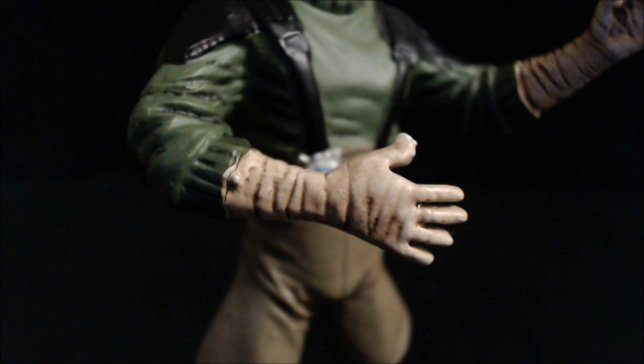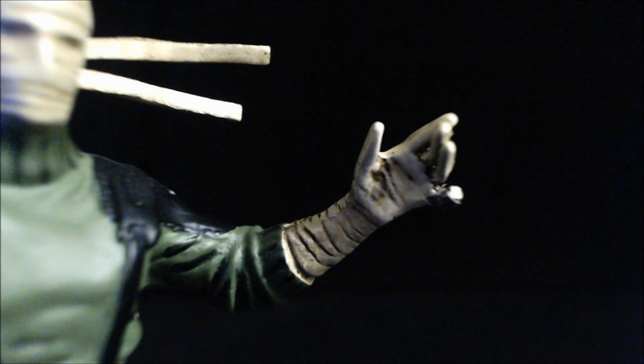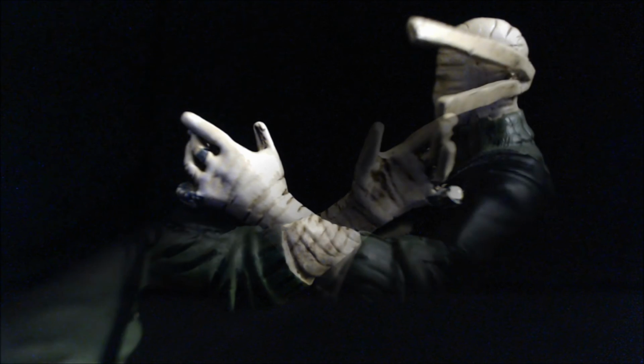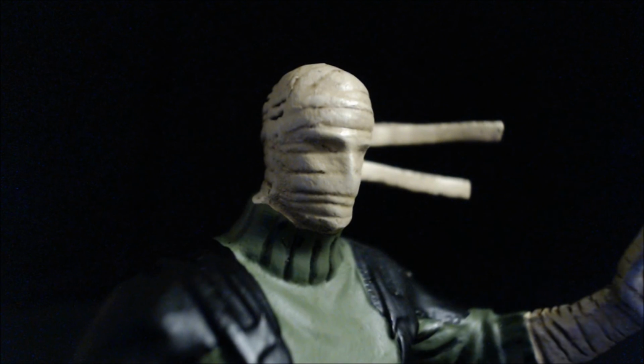There is an off-white color to them, almost a sepia sort of tone, and the wrappings are well done. They look a little loose, not super tight, as I think bandages of this sort would on both hands. Every finger on both hands is sculpted, going all the way up to the head sculpt, and I also have to say I love the turtleneck. It's cool to have a hero who wears a turtleneck like that.